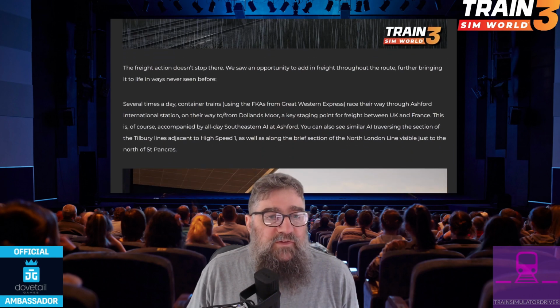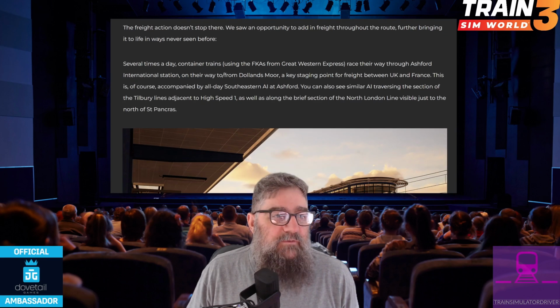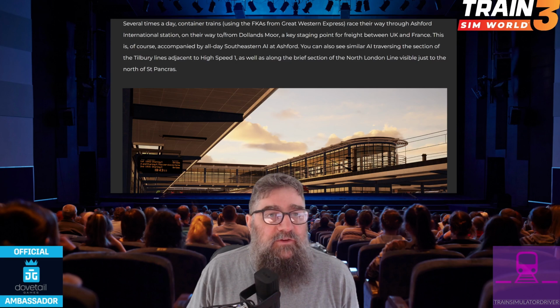The freight action doesn't stop there. We saw an opportunity to add in freight throughout the route, further bringing it to life in ways never seen before. Several times a day, container trains using the FKAs from Great Western Express raced their way through Ashford International Station on their way to or from Dollands Moor, a key staging point for freight services between the UK and France. This is of course accompanied by all-day Southeastern AI at Ashford.